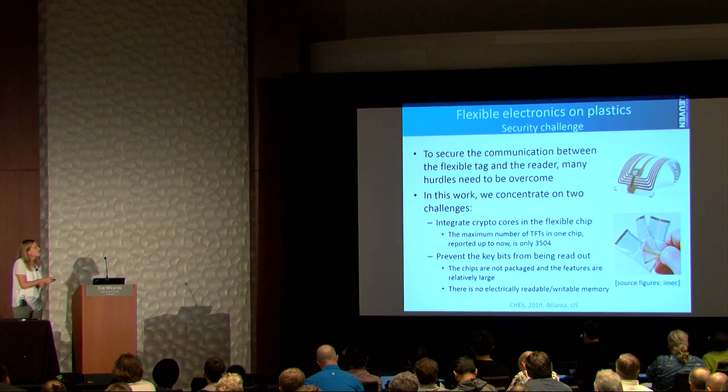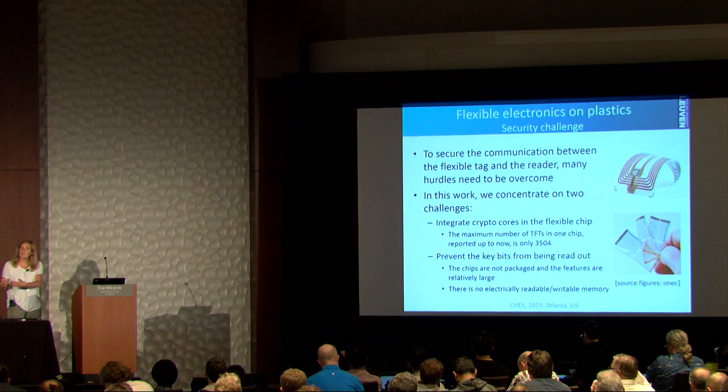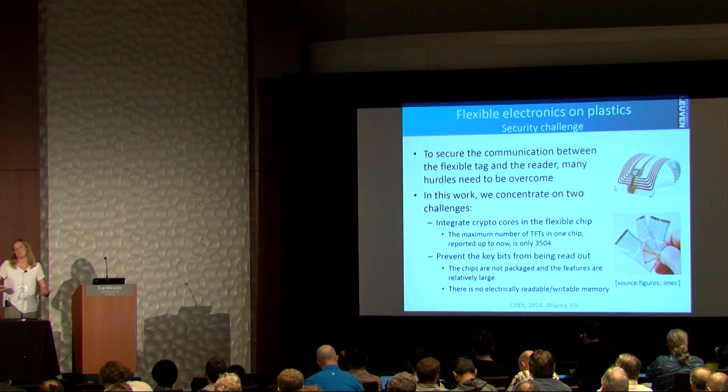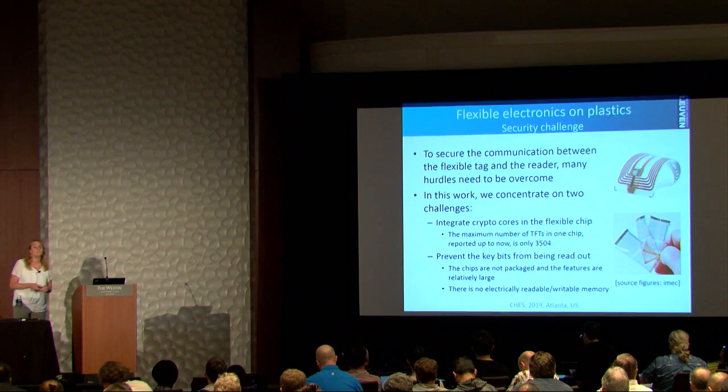So that was a challenge, and we wanted to show that we can have more transistors for our work to serve as a driver for technology researchers, to show that there are other applications that need more transistors. So that was one thing. And then the other thing, we wanted to make sure that the key bits could not be read out.